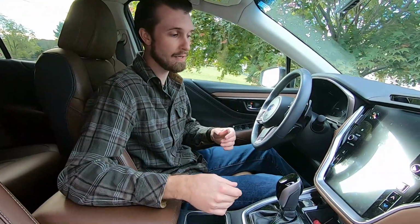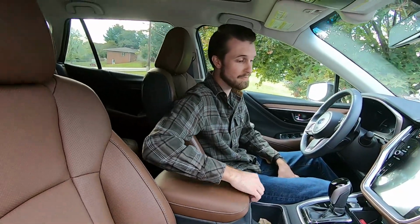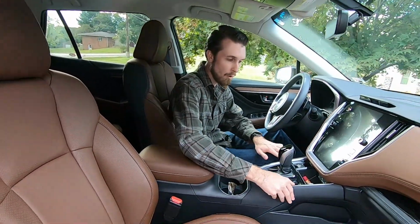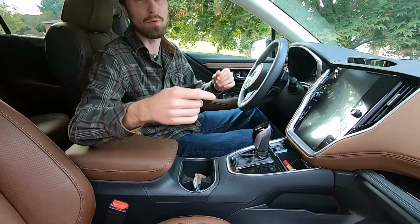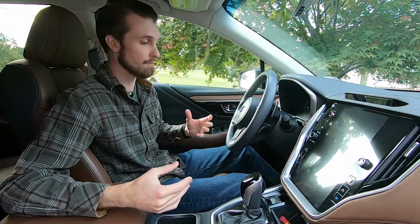It is lighter in here. You do have the Nappa leather that's standard with the Touring, and you see a lot of other little chrome and silver bits around, and of course the headliner, A pillars, and B pillars are all more of a white color for the interior here.